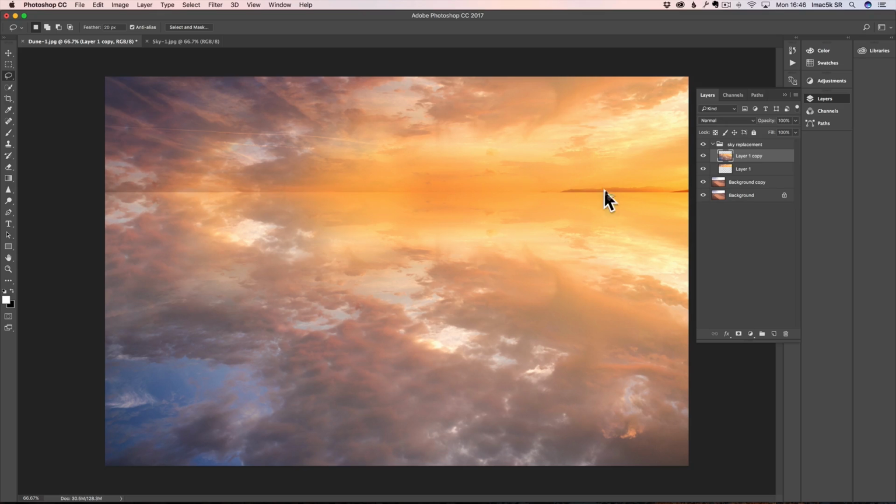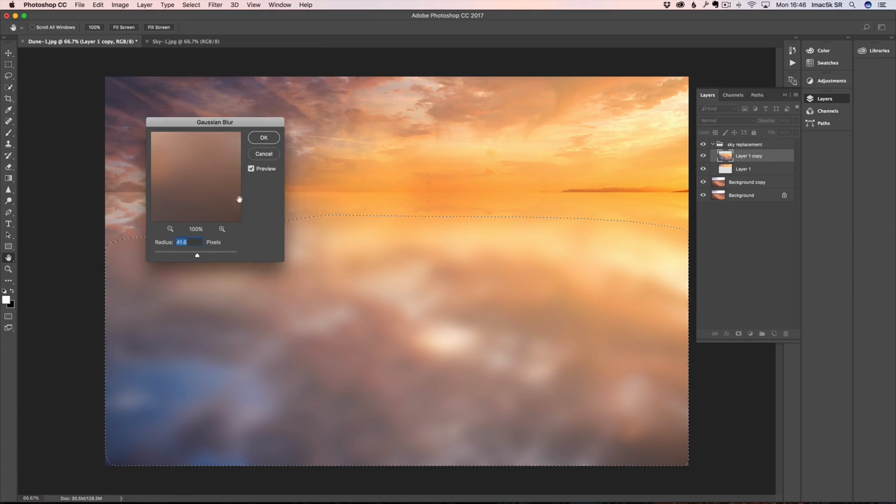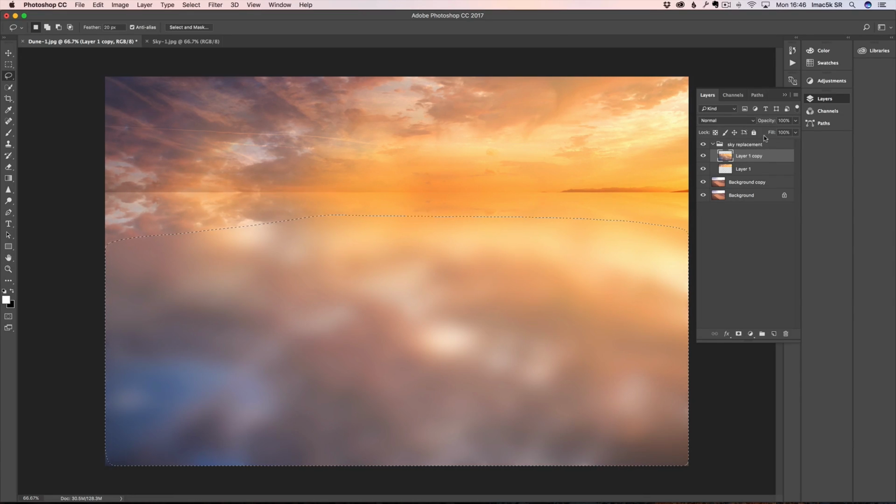Make sure that you don't get too close to the line here. I'm going to make a selection here. Okay. And then I'm going to go to Filter, Blur, Gaussian Blur. I want to blur this with a value of 53, something like that. That's good. And so now, Command D to undo my selection.